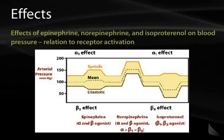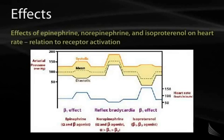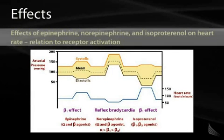And this is a diagram showing all three drugs given to the same patient over time. And you can see first we have epinephrine, then norepinephrine, and then isoproterenol, and their effect on blood pressure. Also, remember the response that you see in the heart rate. Epinephrine raises heart rate. Norepinephrine actually decreases heart rate because of the reflex bradycardia. And isoproterenol will increase heart rate because of the beta-1 activity. Isoproterenol is generally given to patients that have bradycardia.